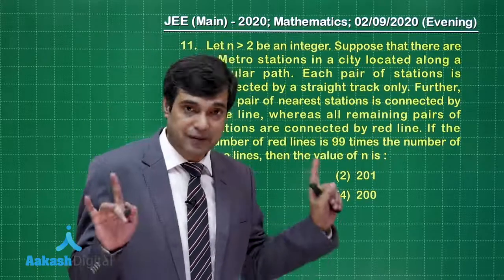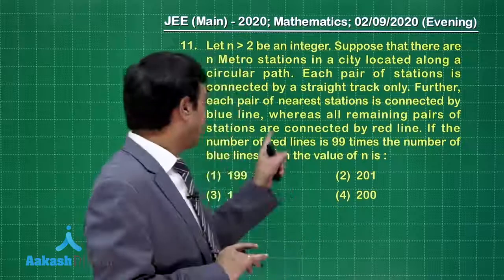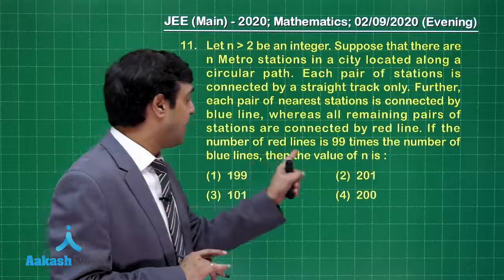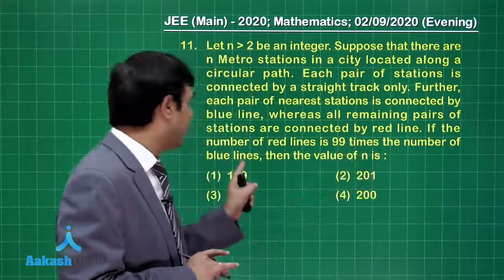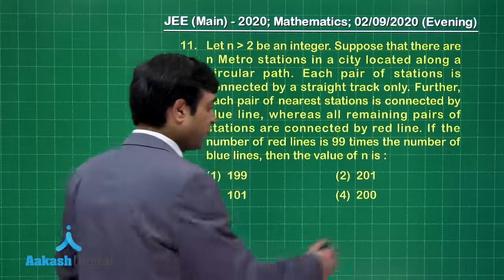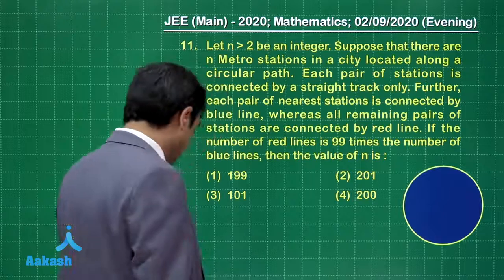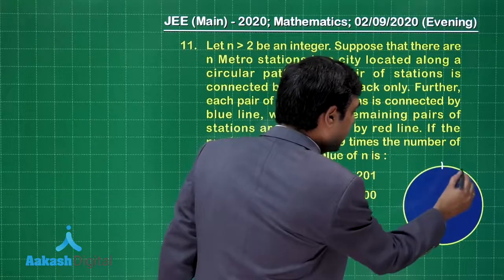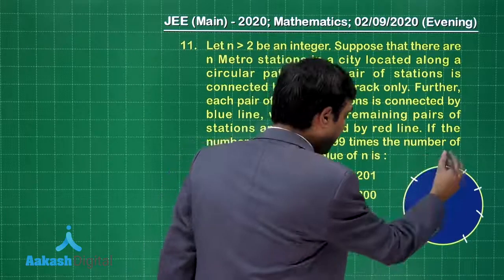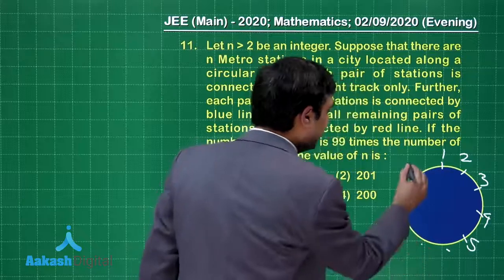red line. Getting it? Two important things. Consecutive with blue and otherwise it is through red. If the number of red lines is 99 times the number of blue lines, then the value of n is. Let's understand what the question is talking about. Let's consider there is a circular path. Correct? Now consider there are stations like 1, 2, 3, 4, 5 and so on till n.